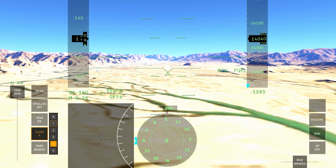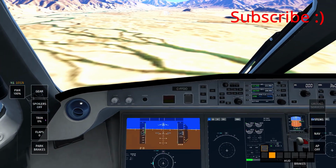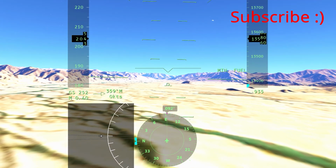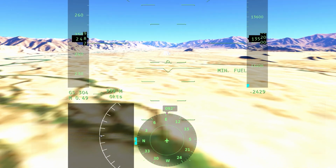Now if I am not mistaken, you can land on your belly on Infinite Flight, and what I've also done is tried to select one of the world's longest runways in some random place in Tibet or in China called Shigatse Peace Airport. Apparently it's 5,000 meters long, which is exactly what we're looking for in a runway.